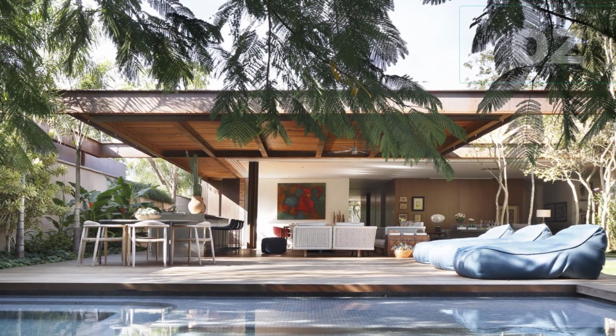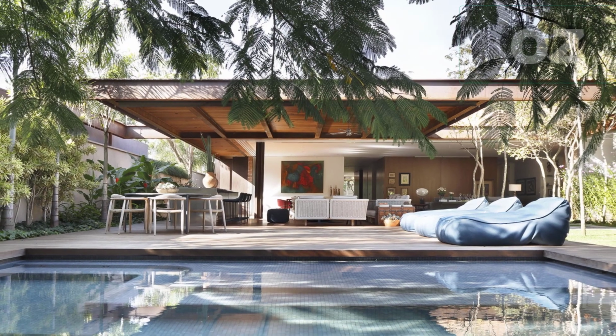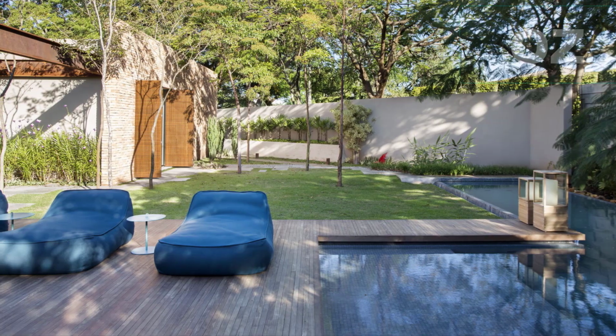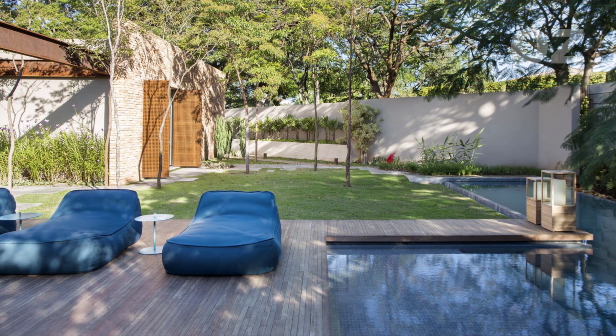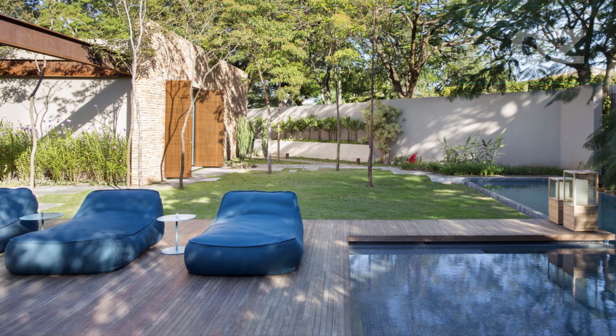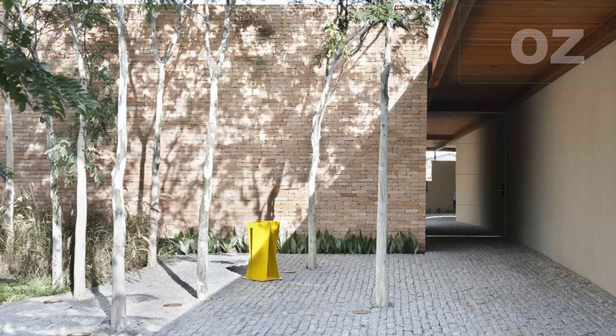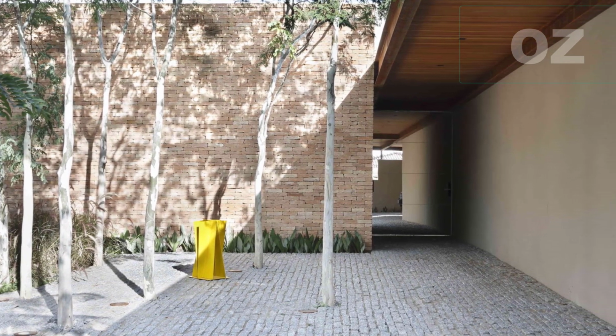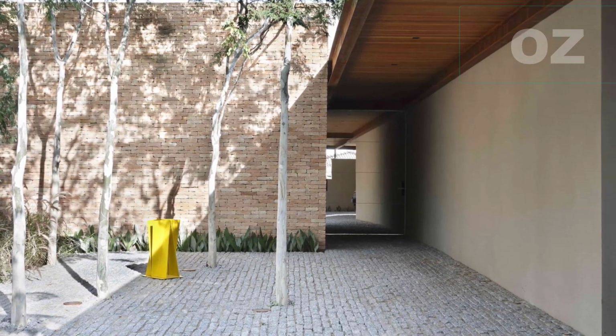Life can get busy. Between work, school activities, and everything else on our plates, it can feel like we're constantly passing each other by. I craved a change, a way to bring our family closer together. That's when the idea struck, a home designed for togetherness.